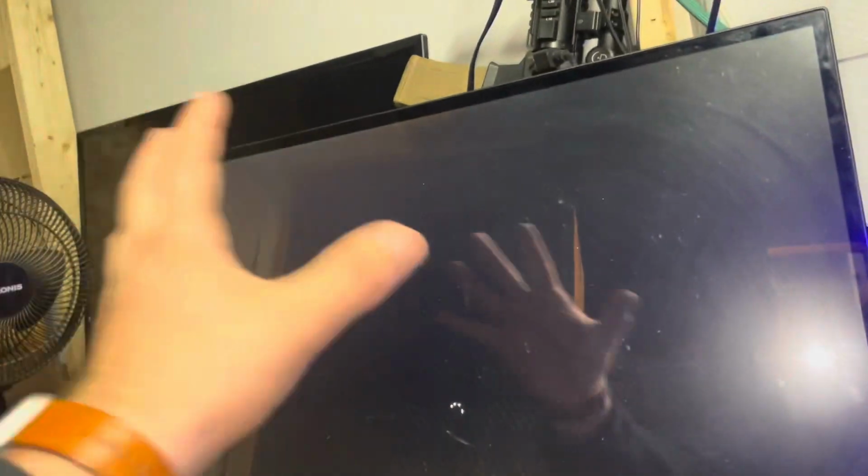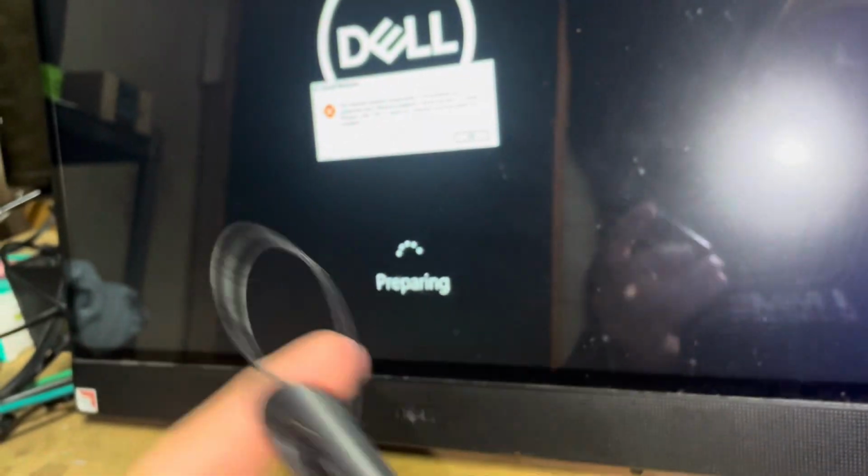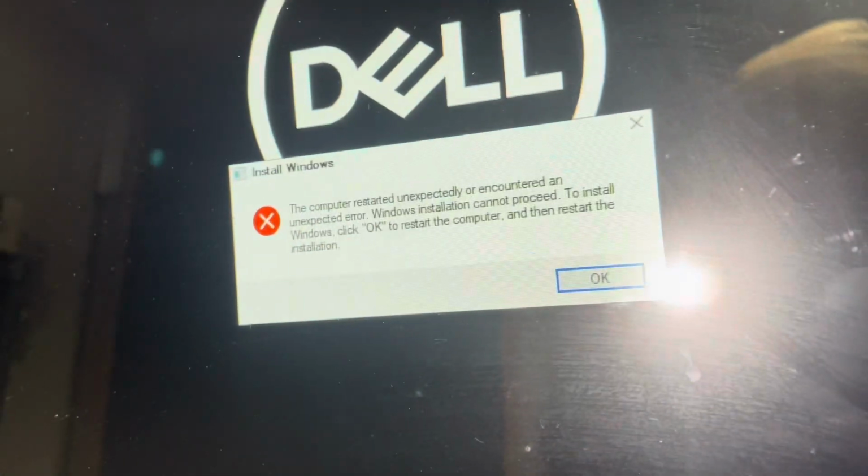99% chance nothing is wrong with this computer hardware-wise. There's something software-wise on his installation of Windows that's funky and not happy. So since he doesn't care about the data that's on there, we're gonna put a fresh Windows install on from a USB drive, which I have one right here. Bam, look at that. So there it is.